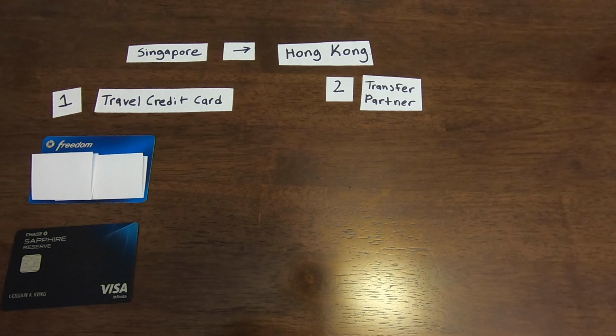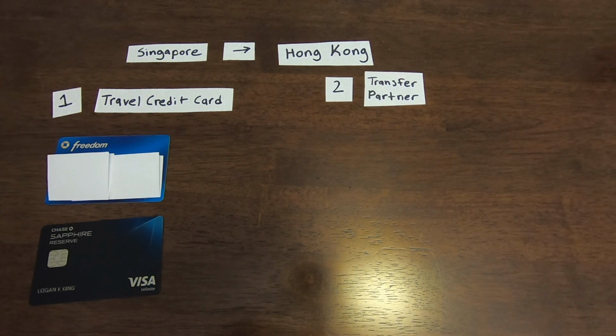So for this example, you saw that each flight in the United portal would cost 25,000 points. So I needed a total of 50,000 points in my United account to book the flight for Jenny and to book my flight. So let's take a look at the points and miles.